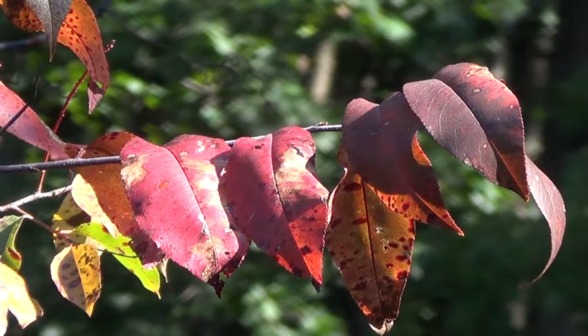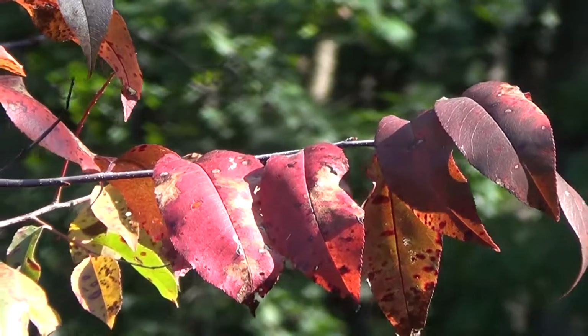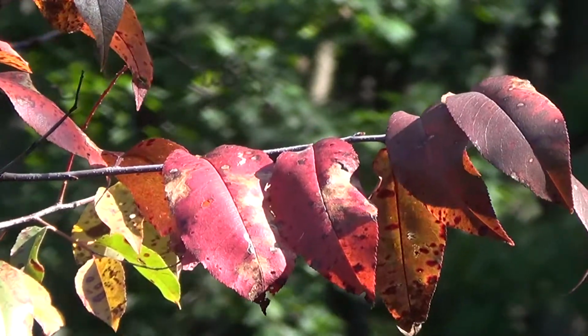Because of this, if you have nice warm days where the leaves are producing a lot of sugar, and then cool nights where the sap isn't able to leave the leaf and get back into the tree trunk, this is what causes the tree to produce these bright red colors. So you get better bright red with warmer days and cool nights.